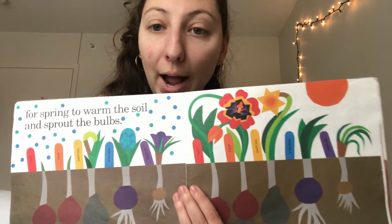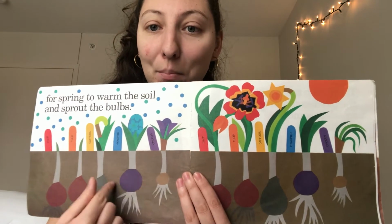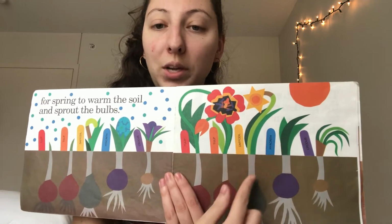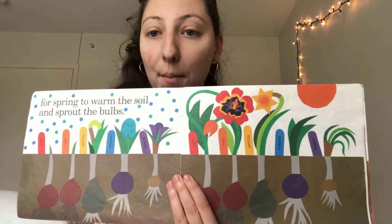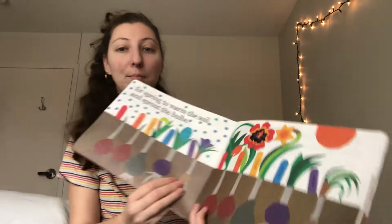That's called the sprout. When the rain comes, the rain is really good for the seeds, the bulbs. And the sunshine too, we know is good for seeds and bulbs to come out. And as soon as they come out of the ground, that's called sprouting. That means they sprout.